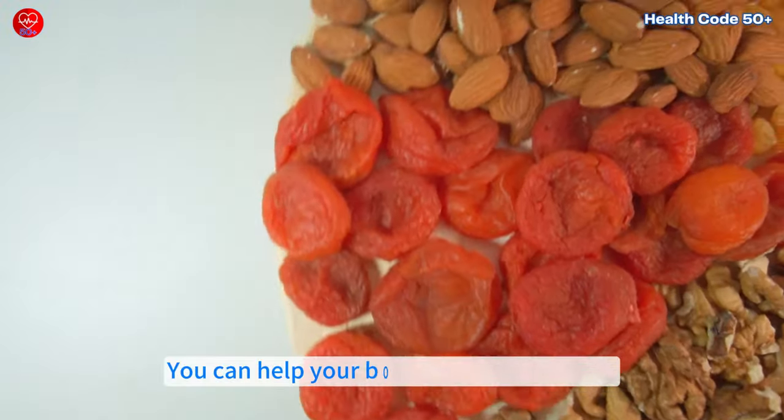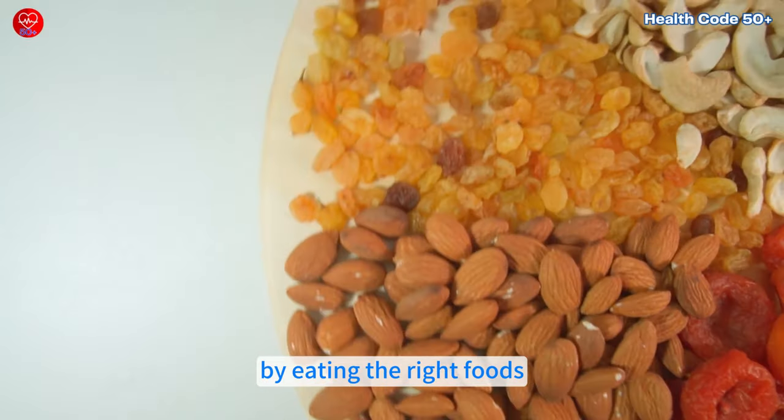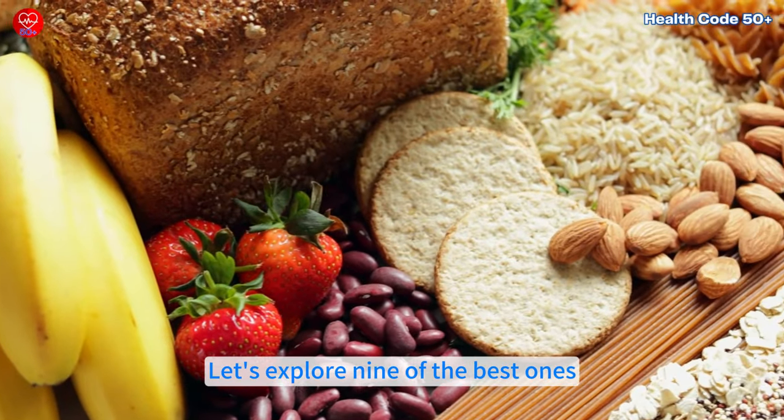The good news? You can help your body make more NAD+ by eating the right foods. Let's explore 9 of the best ones.